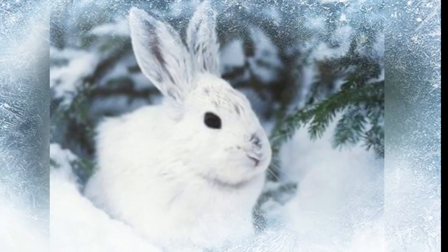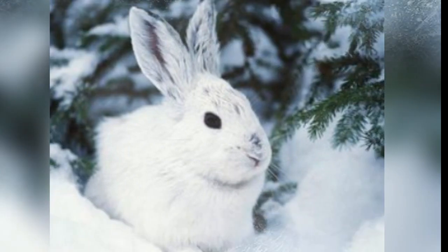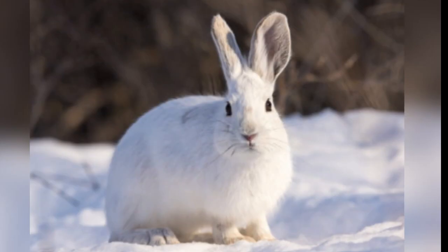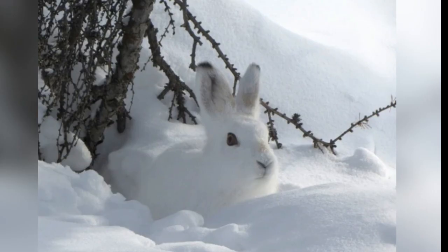Arctic hare. You've got to be really determined to catch an Arctic hare. Whilst during the summer months they look much like any other hare, in winter their coats turn brilliant white and make them more or less impossible to see against snowy backgrounds. Add to that the fact that their eyes are on the sides of their heads so that they can see nearly 360 degrees without even moving a muscle.